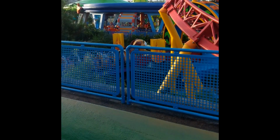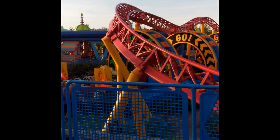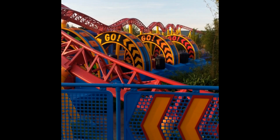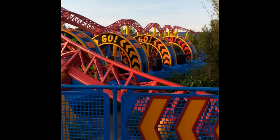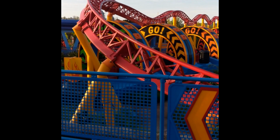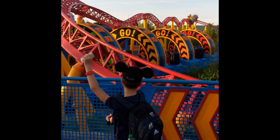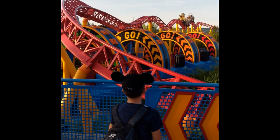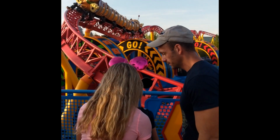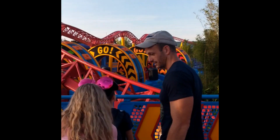All right, so that was my first time on Slinky Dog. It was fantastic. And it's just got a little bit of thrill to it. Great family coaster, I think. Just enough to push you back in your seat. And look at that, nice and slow. Awesome. Let's see what's next.